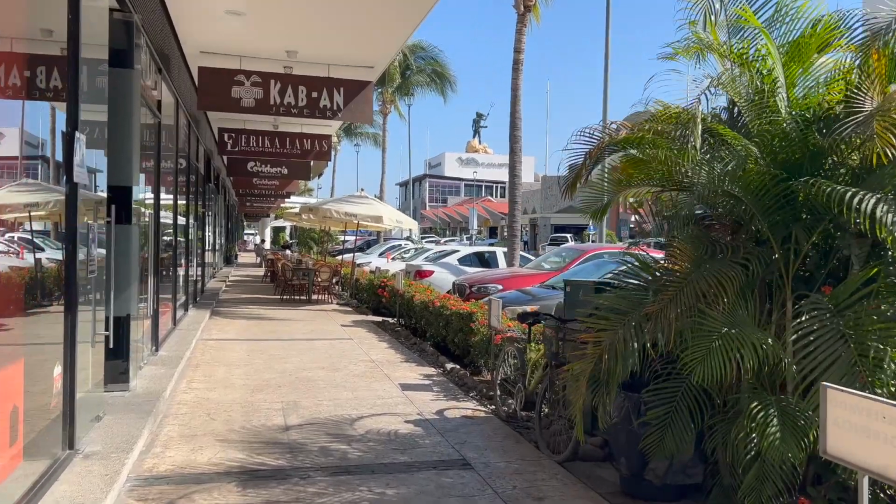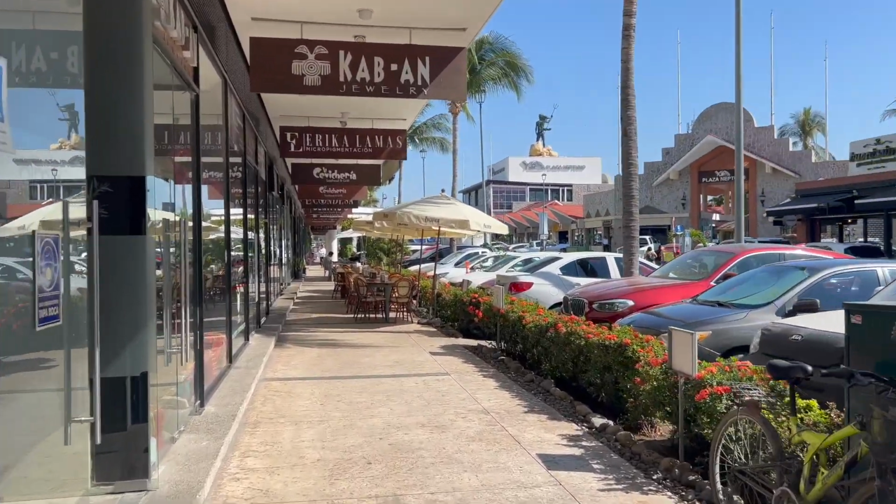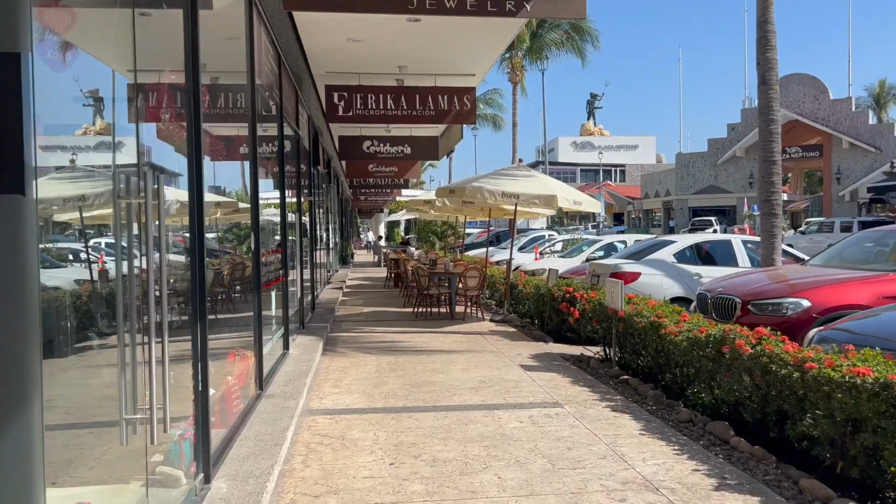And we have a lot of parking. Well, not a lot of parking, but some parking. On the weekends it gets pretty packed.